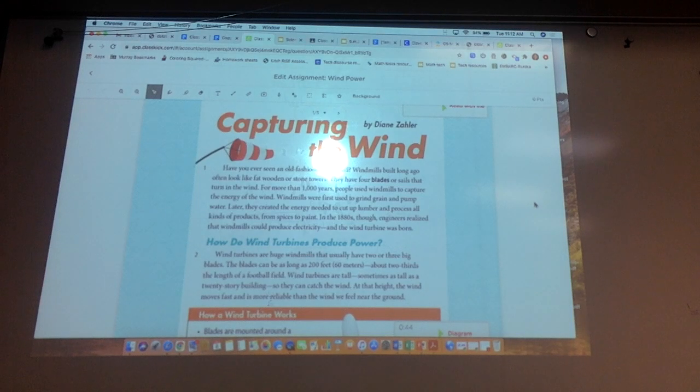Wind turbines are tall, sometimes as tall as a 20-story building. So they can catch the wind. At that height, the wind moves fast and is more reliable than the wind we feel near the ground. Okay, so now I'm in the picture where it says how a wind turbine works.